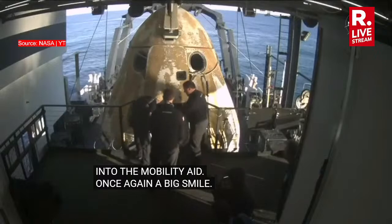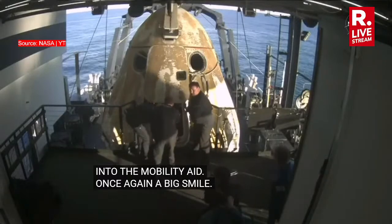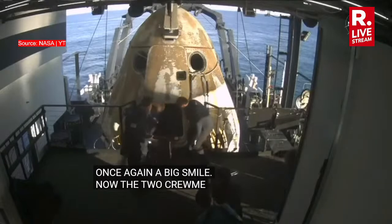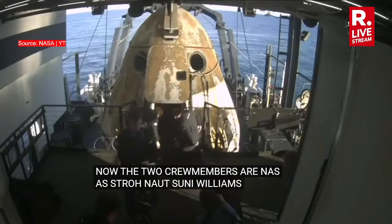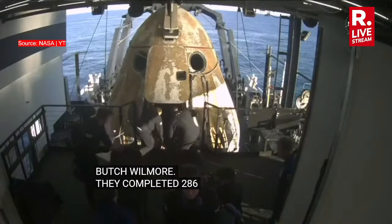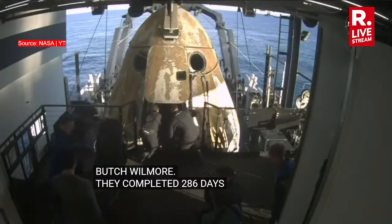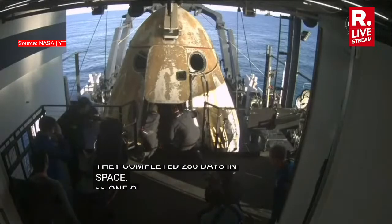Now, the two crew members remaining in Dragon are NASA astronauts Sunny Williams and Butch Wilmore. They completed 286 days in space. One of the remaining footrests is being removed from the Dragon spacecraft.